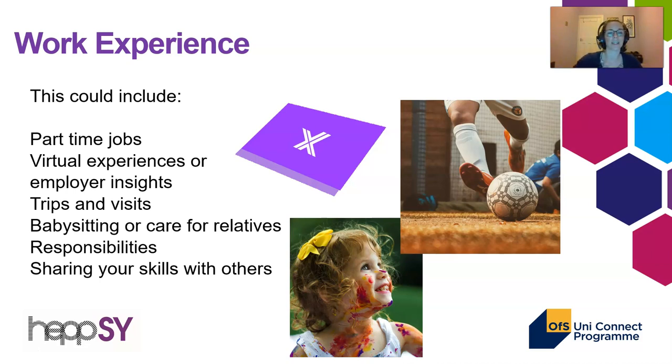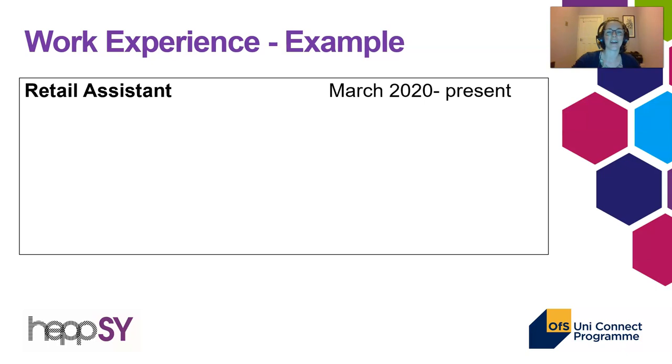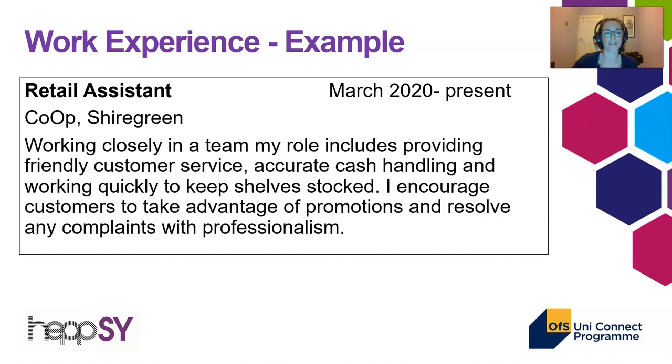I've got some quick examples here for two different students. So the first one here, who had a retail role recently, so they've had a nice clear header showing what role they did and the dates and where it was. Then underneath that you've got a description, so they're providing an overview of the role and showcasing how they did that well and what skills they gained from it. Working closely in a team, my role includes providing friendly customer service, accurate cash handling and working quickly to keep shelves stocked. Encourage customers to take advantage of promotions and resolve any complaints with professionalism.